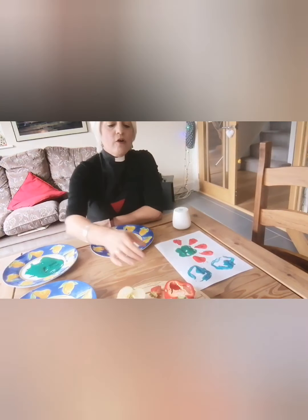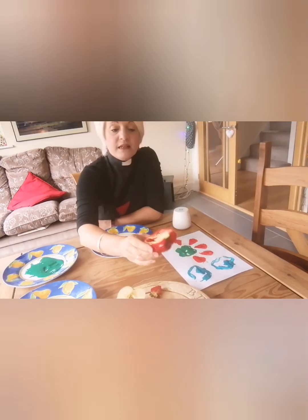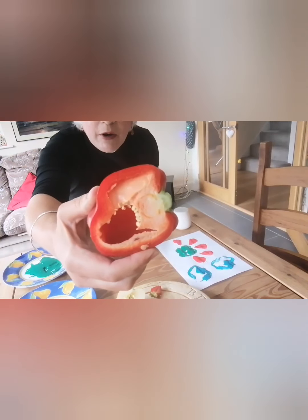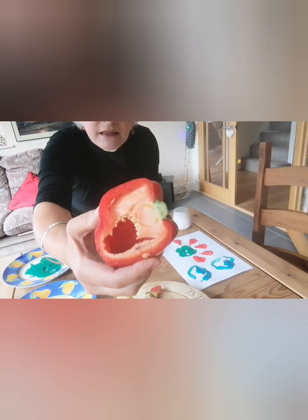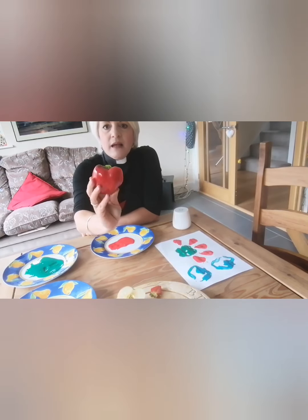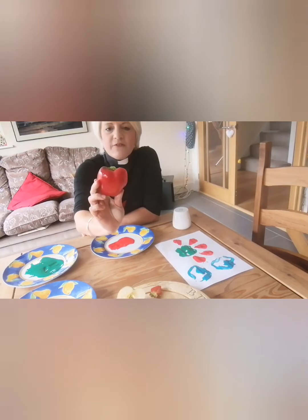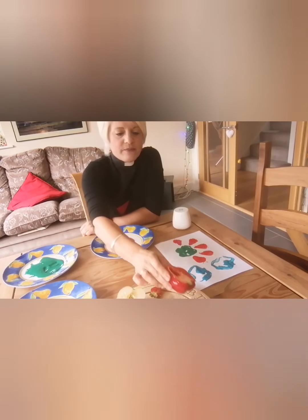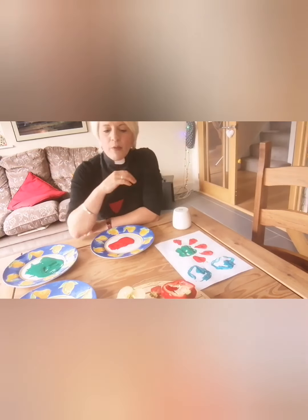And then I've got a pepper. And these seeds are much smaller than the melon seeds. I have to go a bit closer to the camera. There you go. Can you see them inside the pepper? And if we planted those, we would get a pepper plant. And peppers come in all sorts of different colours, reds and oranges and greens. They're great in curries or in stews. So that's my pepper. What else have I got here?